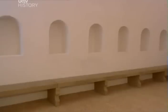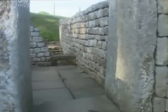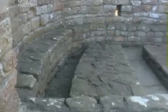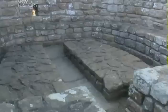This bathhouse is an exact copy of one at Chesters, a fort on Hadrian's Wall. It's the best preserved military bathhouse in Britain, and it was lavishly equipped. It follows the standard Roman system of cold, warm and hot rooms. And back at Wallsend, they've gone the whole hog with the furnace.